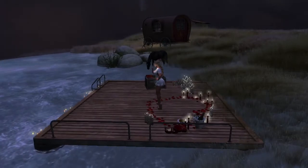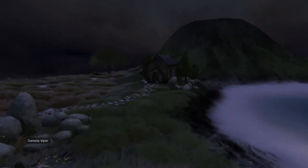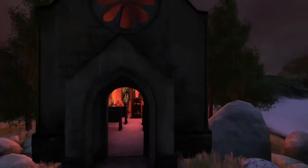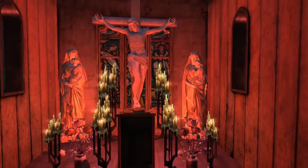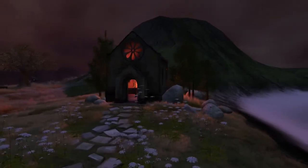But nonetheless, it's a beautiful area to... Yeah, but like I said, it's like a skybox up in the sky, so... Alright. Let's see, I'll just cam over here. Looks like this is a little chapel. Well, that's pretty. Nice little chapel with... It's just, I really think it's very nicely done, even though it's a smaller area.